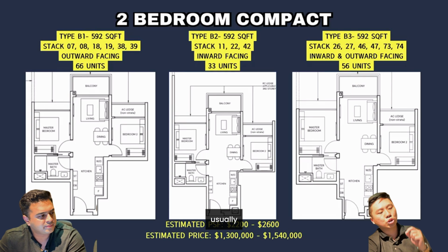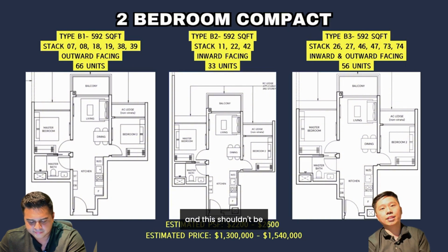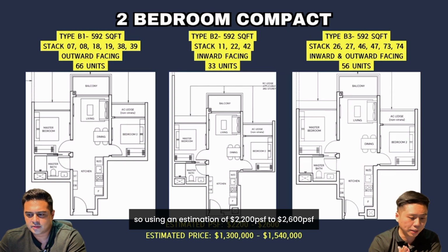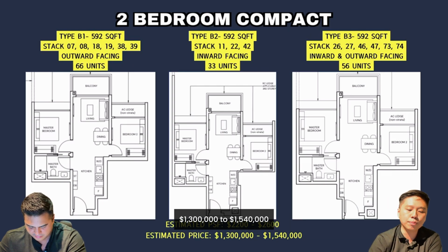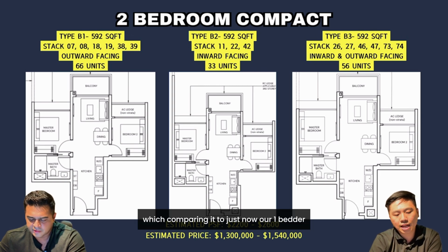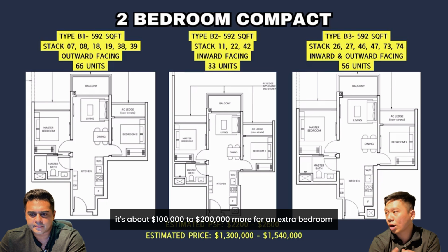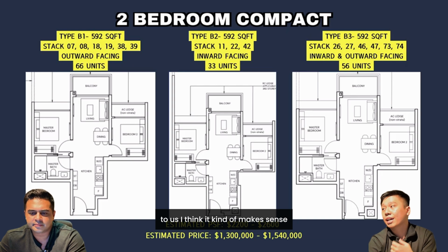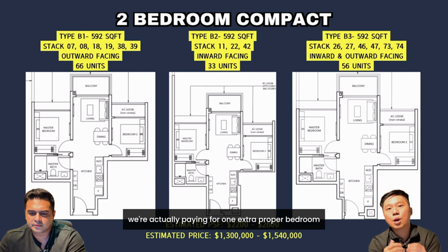Of course, people looking into a 2-bedroom compact are usually investors, and this shouldn't be much of a concern for them. Using an estimation of 2002 PSF to 2006, we are getting a price range of between 1.3 million to 1.54 million. Comparing it to our 1-bedder just now, it is about 100k to 200k more for an extra bedroom. Yes. So we just have to justify whether it makes sense. To us, I think it kind of makes sense. We are not really paying for just one extra study. We are actually paying for one extra proper bedroom.